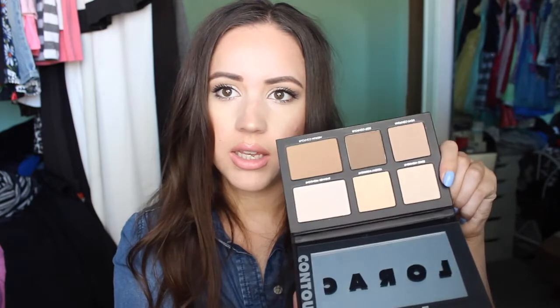And this is what the brush looks like. It's just a slightly domed shaped brush. But that is what this looks like. I love Lorac's packaging. It has a kind of rubbery finish feeling. I don't know, I like it though. And then it just comes and it looks like this. So I'm excited to try this out.